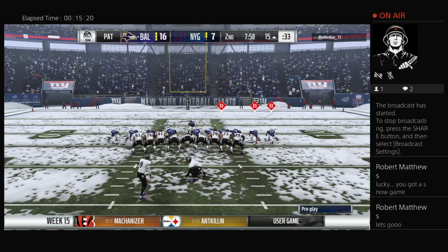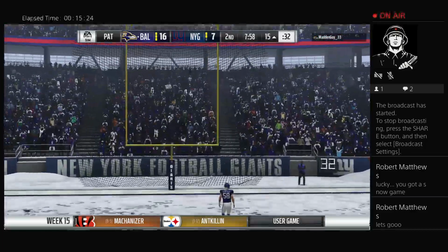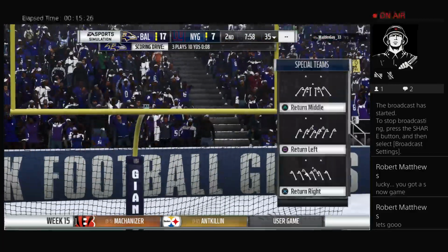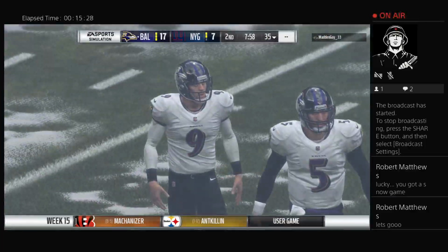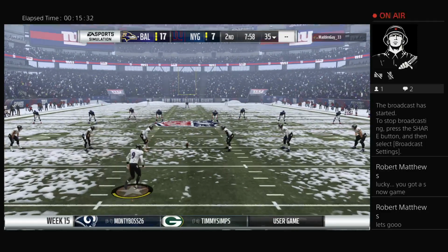And all about timing there on that short slant, Charles. Exactly right. That was timed up so well. The route, the throw, touchdown. Tucker with the extra point. And the decision to just kick the extra point winds up successful.